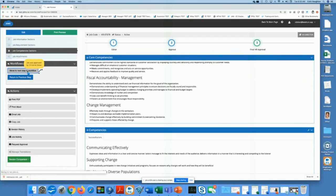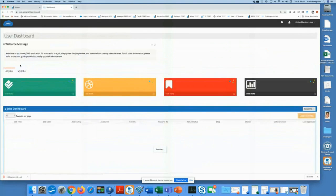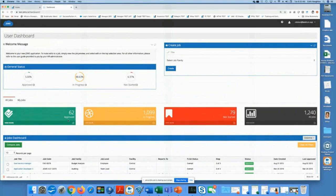So once I move the step out of the final approval step, it is now considered to be an approved job. And this job now has the potential, if required, to be translated. So again, your end users that are responsible for the translation activity would either have access to JDMS and log in directly. They would typically have read-only access to only the approved jobs, and they would then basically go into those jobs. I'll bring up the approved jobs over here. We should be able to find the HR director job that we just approved.